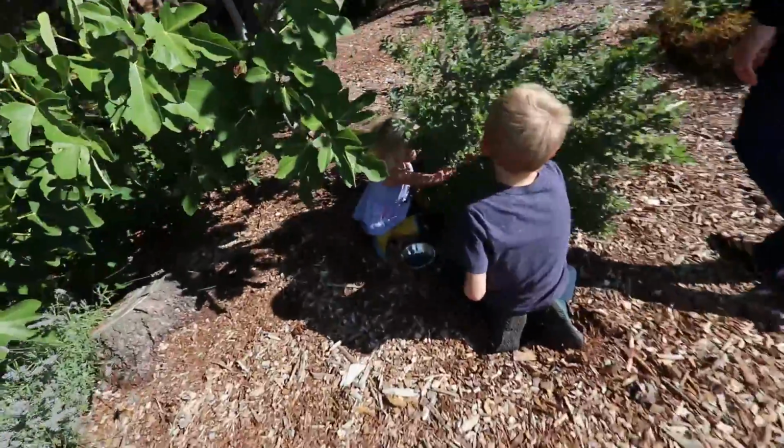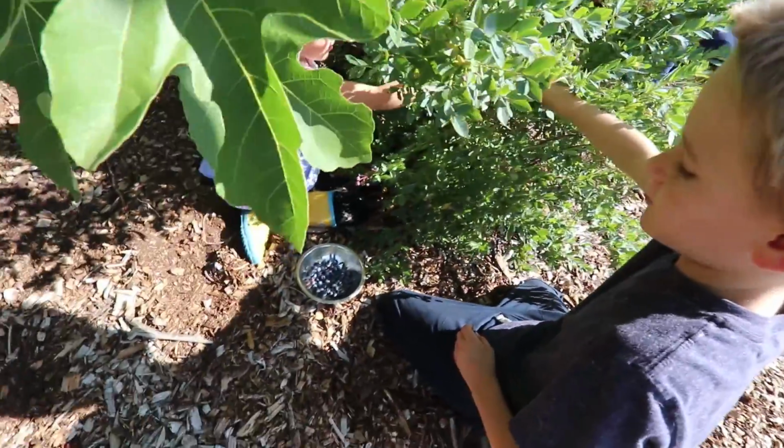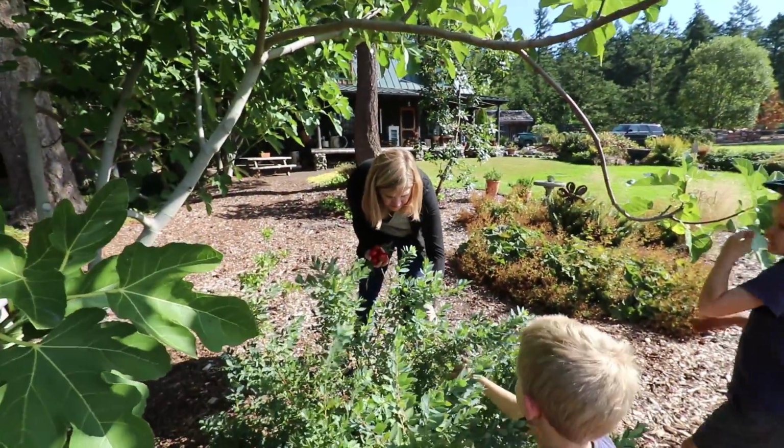What's the plan for the blueberries, guys? Shove them in? No, just collect them so Mommy can maybe make a pie. Oh, they got plans, Becky. Apparently. Other than shoving them in. A bowl of blueberries, bowl of tomatoes and spices.